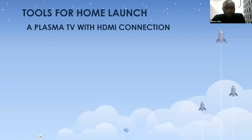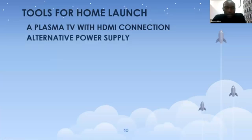Then number 2, this one is very, very important. You need an alternative power supply. You need a standby generator. If you are organizing a launch, whether it is in your office, your church, or your house, wherever it is, there must be a standby generator.